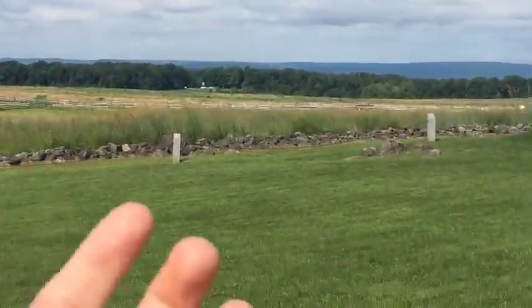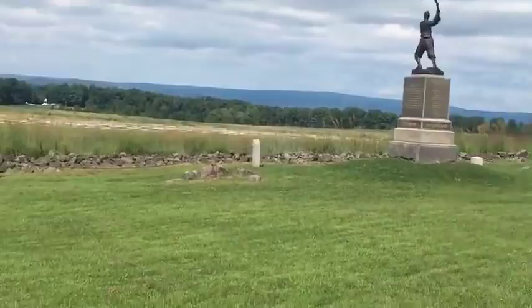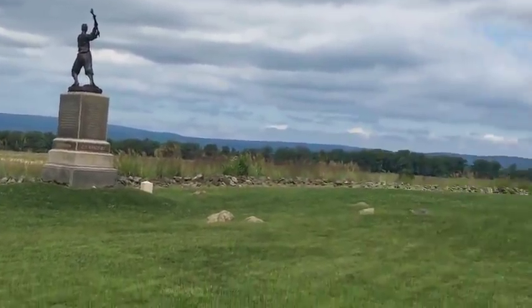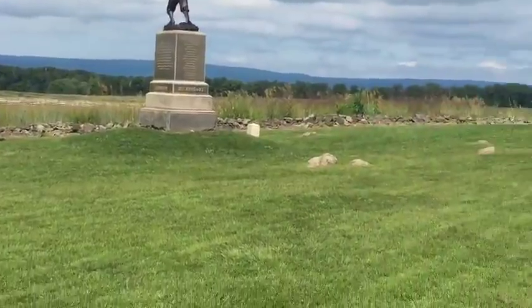In any case, these Confederate projectiles flew harmlessly over the Union position. Some were supposed to explode and didn't because of faulty fuses. Others were just aimed too high because they couldn't see what they were shooting at. And the important part is that the Union had plenty of cannons up here when the Confederates are going to launch their attack on July 3rd here across this field of Pickett's charge.